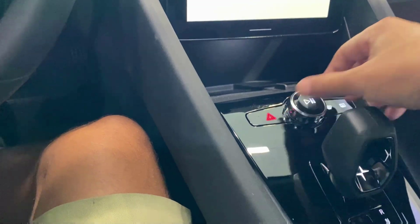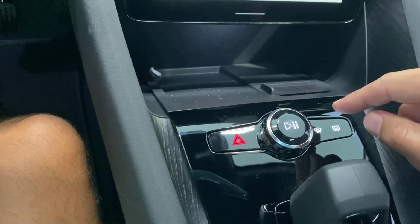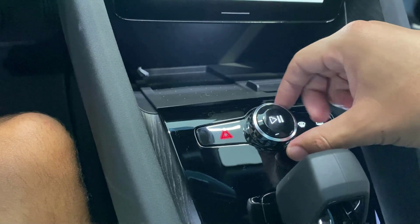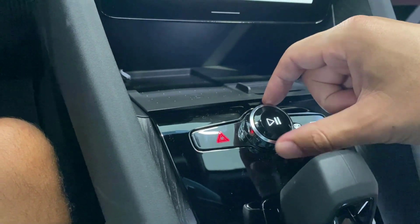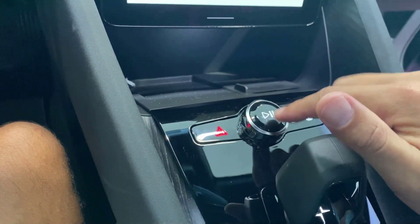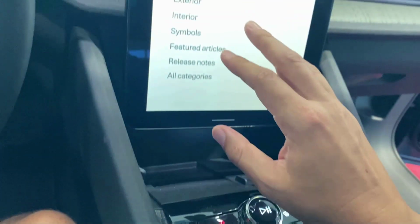This dial, again, this layout and style will be very familiar to current Volvo drivers. I really like this dial. It's kind of got a beveled edge. It's a little bit of a diamond cut, and it's a little bit nicer than mine, which has just a normal serration. Again, immediate buttons for volume. You know, this is the play pause. It silences the audio. You don't need to fumble around for the screen.